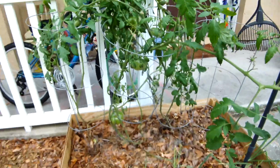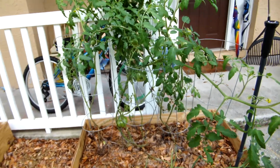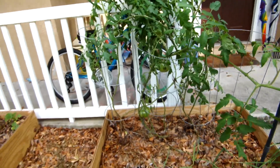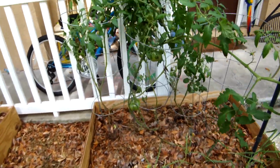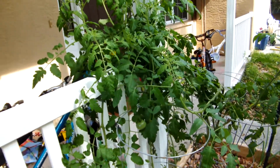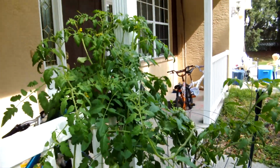But I trimmed back my tomato bush because it just seemed like it kept growing more branches and the tomatoes weren't ripening. And as soon as I cut it back, I had 2 tomatoes that started to turn red. But I'm starting to think now I should have cut the top off instead of the bottom. Lesson learned.